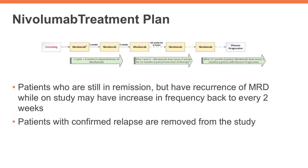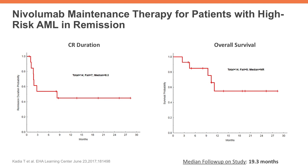Similarly, we used immune checkpoint inhibitor-based maintenance therapy with Nivolumab, where we give the Nivolumab every 2 weeks for 6 months and then every month for 6 months, followed by every 3 months for a total of 2 years of treatment. And here, once again, with a median follow-up of about 19 months, we can see that the 12-month CR duration is around 45 to 50%, against something similar to what you would expect in patients with high-risk disease in first complete remission. And here's the overall survival, where there seems to be some potential survival advantage in these patients, but these studies are early and ongoing.